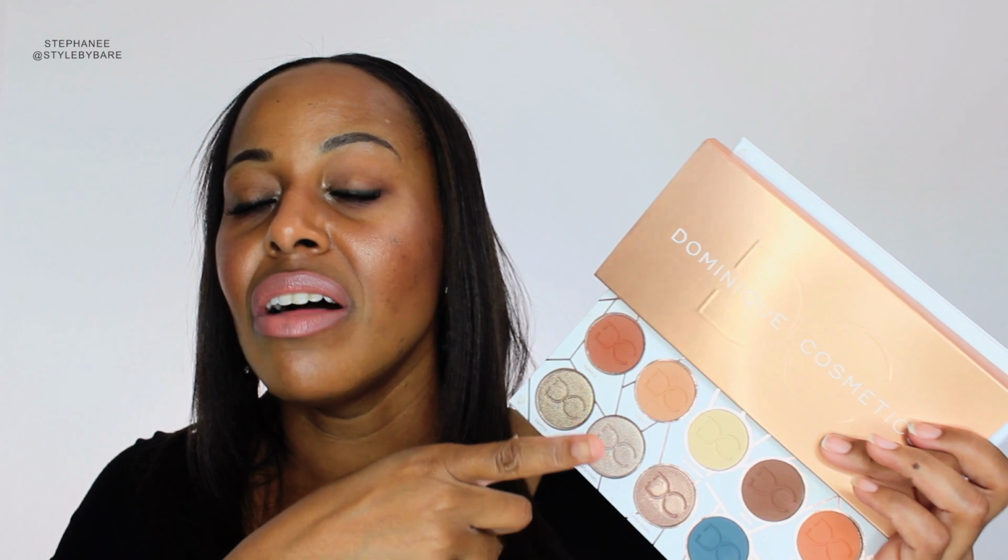So I feel that if you have fair skin, a light complexion, vanilla cream would work best for you, and you can use it as an under eye brightener. But if you have darker skin, I feel that caramel would work best for our skin tone.